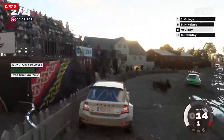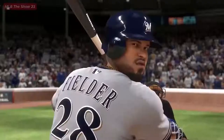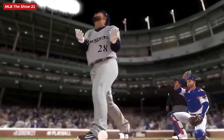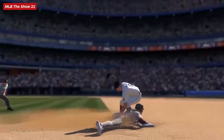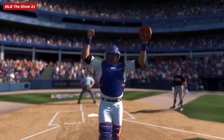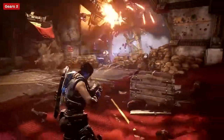That happened even though I'm using a 1.2 gigabit per second hardwired connection. Thankfully, I could immediately jump back into the same game and pick up where I left off. It wasn't too much of a hassle for a slow-paced game like MLB's The Show 21, but it'd be a different story if I was playing a fast-paced game like, say, Gears 5.